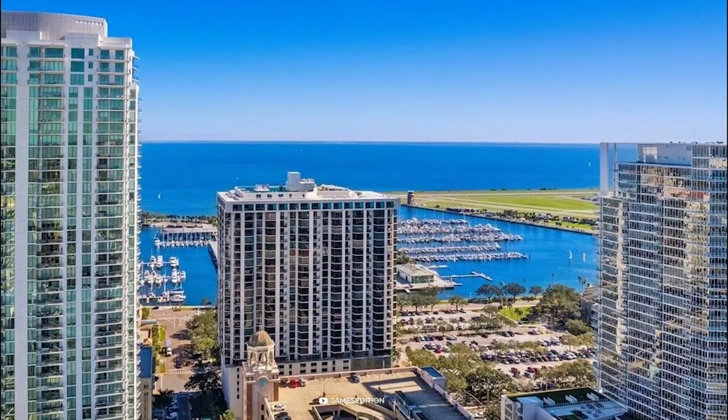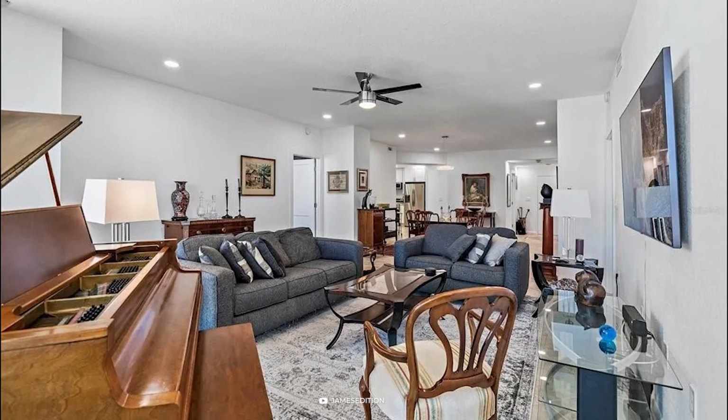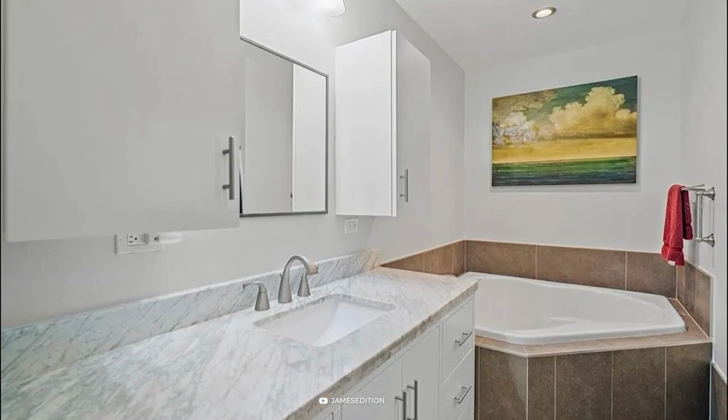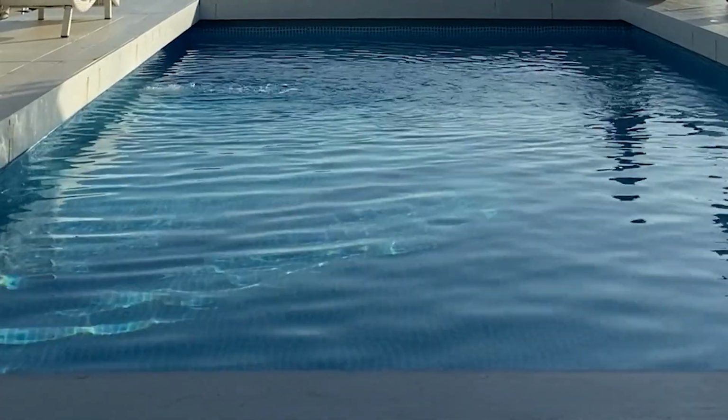Yet, it's located in a facility with all the conveniences you could want. The flat itself is rather basic, with 3 bedrooms, 2 bathrooms, and an open layout. There is a gaming room, indoor pool, and gym.